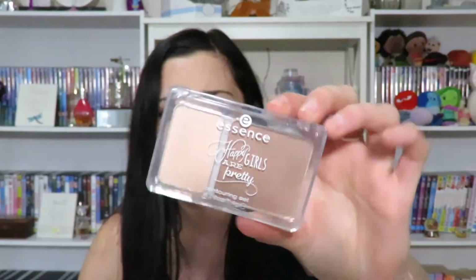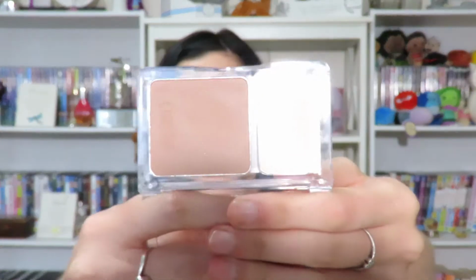Next up, I'm chucking out this palette. This is the Essence Happy Girls A Pretty Contouring Set. So yeah, this is just what it looks like.